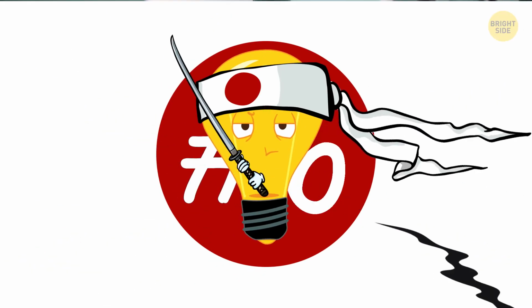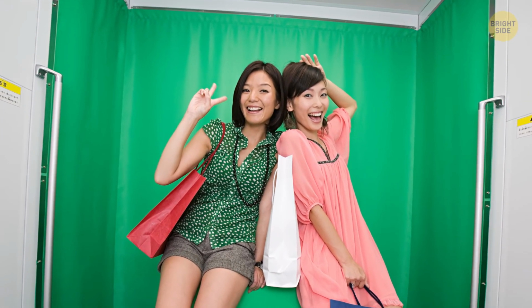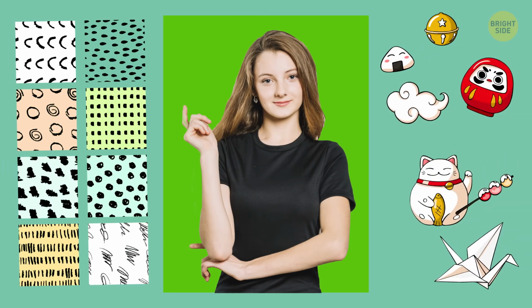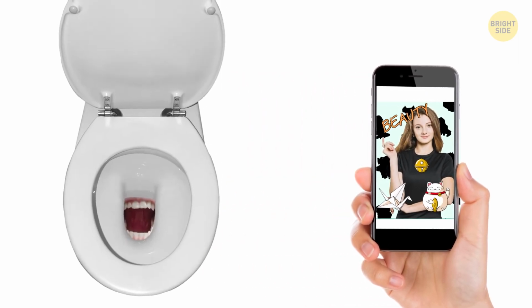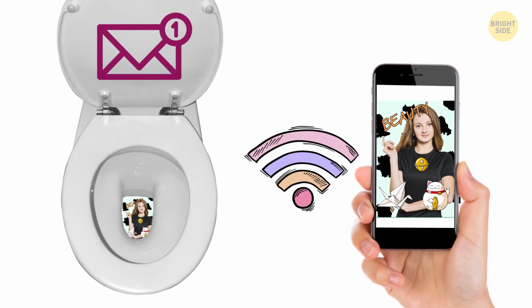6. Purikura machines. Taking photos in a booth is nothing new, but Japan added its own exciting twist to this experience. Their photo booths, called Purikura, allow you to edit photos right on the spot, adding different backgrounds, funny stickers, or writings. Also, you can send the pictures to your cell phone. Or perhaps your toilet, if you have Wi-Fi in there. You might never have to leave.